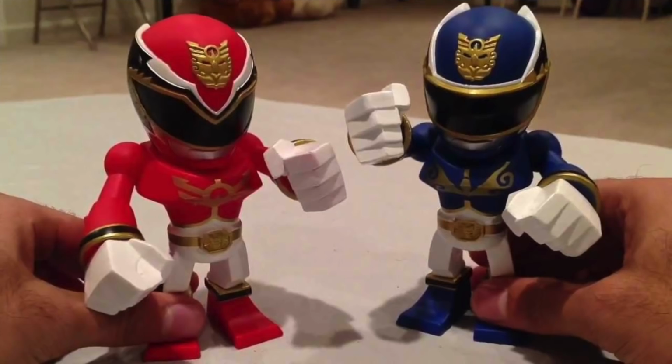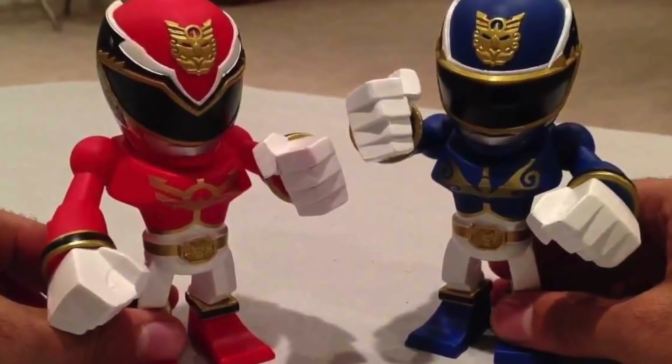Tokyo vinyls. Who even bought Tokyo vinyls? I remember seeing Megaforce versions of these, but these came out every year as con exclusives. Let's go down the list.